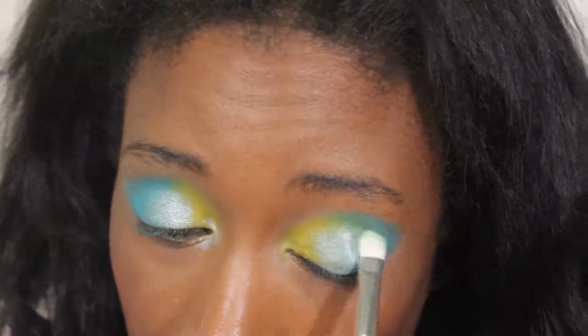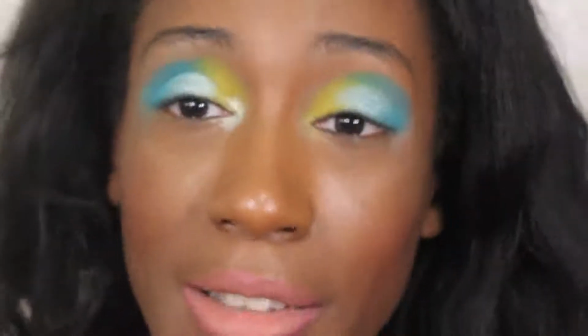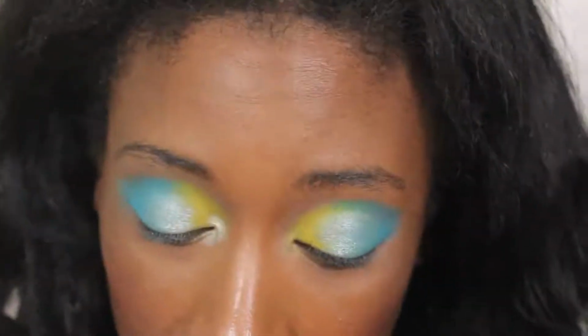One thing is, now I'm thinking I should change my lip, but at the same time I'm lazy and I don't want to. So I'm thinking we might just go ahead and go with the pink lip. I know it's not necessarily traditionally what somebody would use with this eye, but I kind of want it.